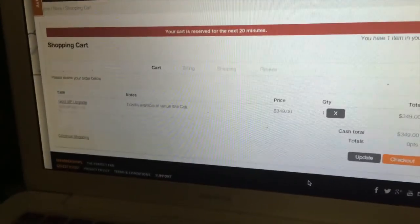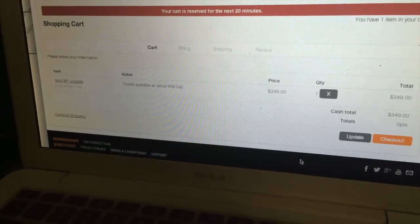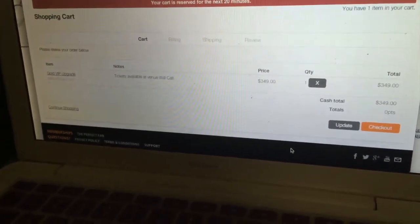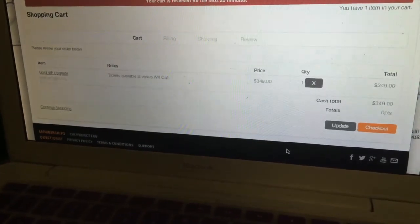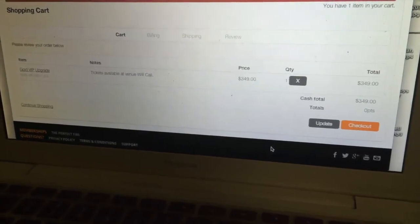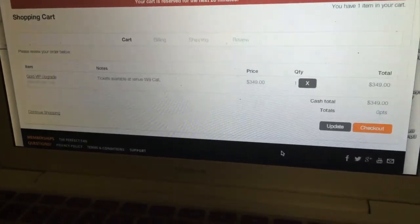So you probably have no idea what you're looking at right now, but I am on the Backstreet Boys website and I am about to purchase my gold VIP upgrade for their show. So just a little backstory. I bought a ticket to their show at Jones Beach. I was planning to buy a gold VIP package for that show. And when I went to go purchase it, it was sold out.